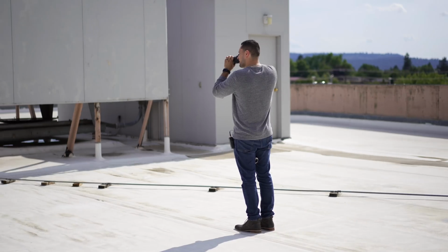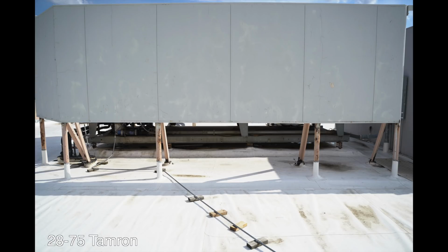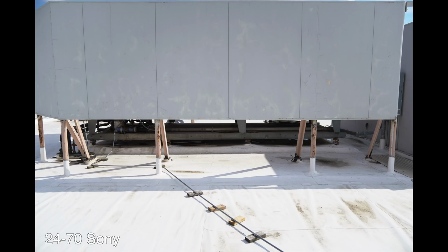Now, the second thing that bugs me the most about this lens that I really wish was different is the barrel distortion. When I compare this to the 24-70 G Master, you saw how much distortion this lens has, where the G Master has pretty much no distortion, even though it is a wider lens.